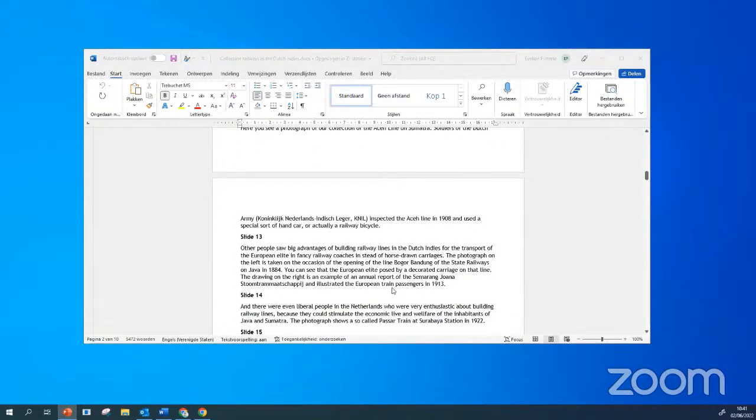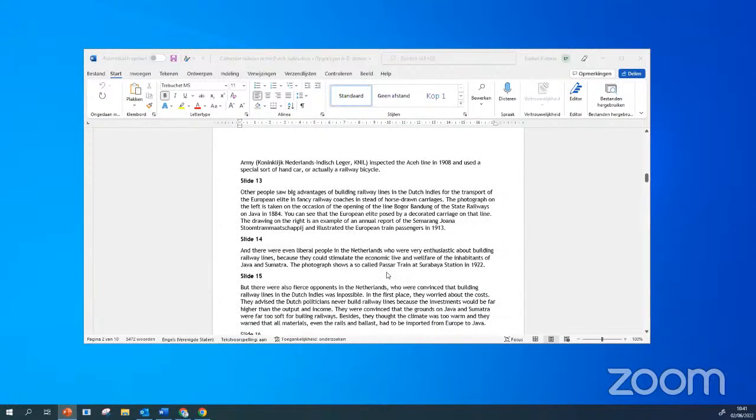People saw big advantages of building railway lines in the Dutch Indies for the transport of the European elite in fancy railway cars instead of horse-drawn carriages. The photograph on the left is taken on the occasion of the opening of the line Batavia-Bandung of the state railways on Java in 1884. And you can see that the European elite posed by a decorated carriage on that line. And the drawing on the right is an example of an annual report of the Semarang Joana Stoomtram Maatschappij and illustrates the tram to European passengers in 1913.